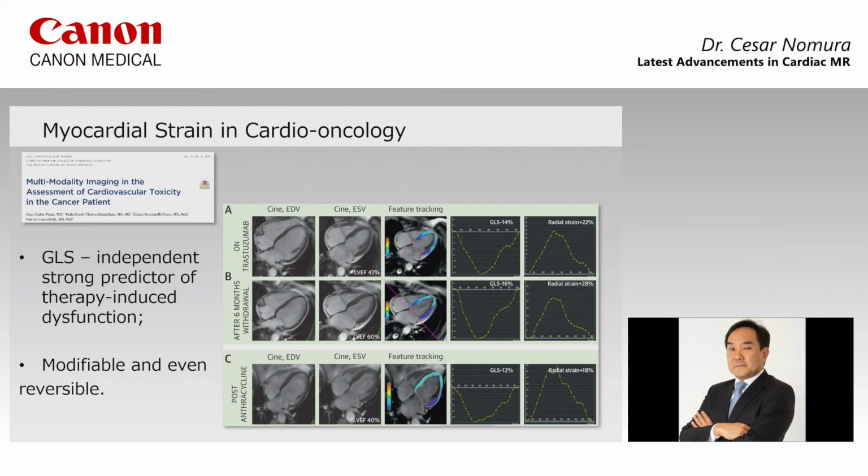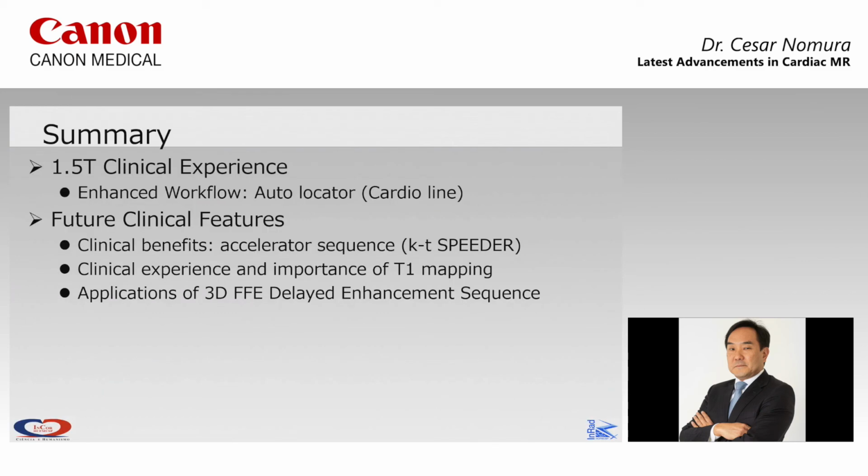So in summary, I showed our clinical experience, the importance of using the autolocator because you can save some time. I know that here in Canada you probably have very good technicians who can run it, but the autolocator can help a lot to save time. Also the importance of using acceleration techniques to reduce your scan time. We now do native T1 mapping for all of our patients. And the 3D late enhancement, we didn't switch. We're still using 2D, but we are acquiring at least in short axis the 3D late enhancement sequence.